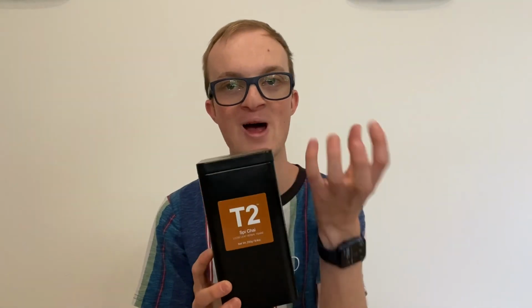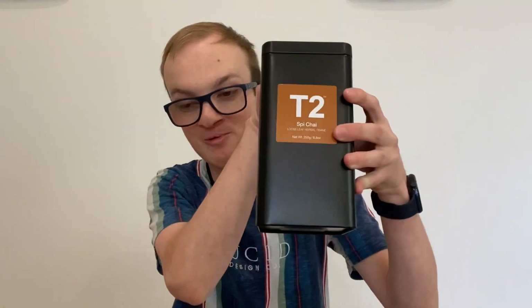So it's very spicy, very original, and I love it. It's great, and I like to have that extra spiciness when I have my chais. So that's probably one of my favourite chais. Actually, it is my favourite chai.